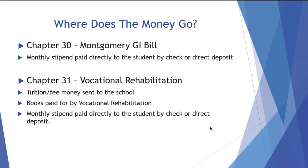One of the big questions, like I say, is where does the money go? For those students receiving Chapter 30 Montgomery GI Bill, this is a monthly stipend paid directly to the student. For Chapter 31, Vocational Rehabilitation, the VA is billed for your tuition and fees. You'll also get a book voucher and supply card to take to the bookstore.